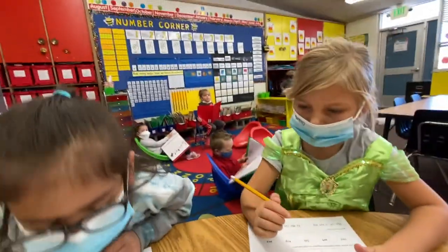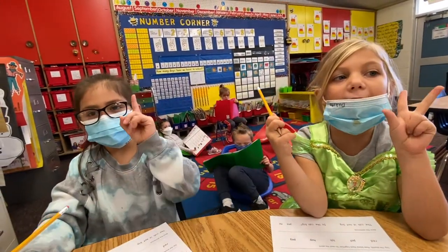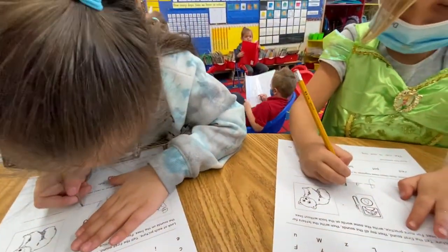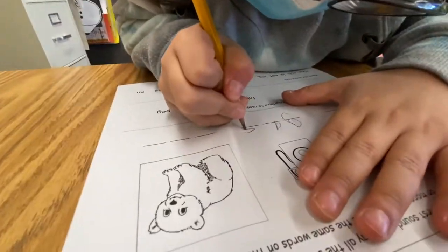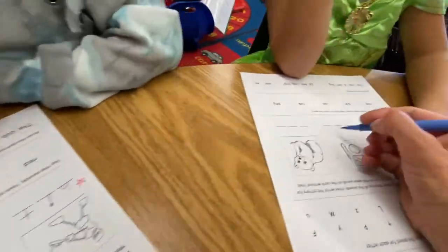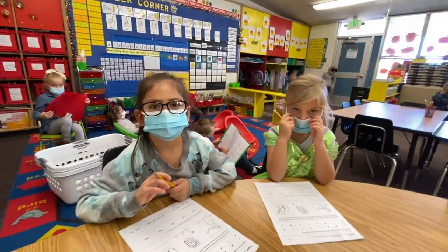All right, girls, tell me all the sounds for gas. Write that last sound. That's called an S, okay? Gas. Good job writing gas. All right, I'm gonna send you girls to read in your folder, okay?